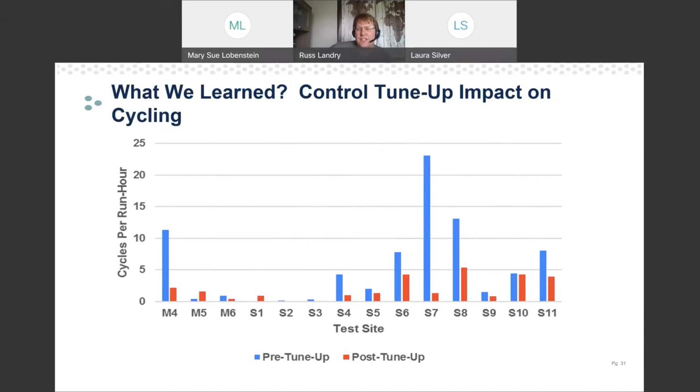Unlike the temperature setting changes, all of the staging control changes made during the control tune-ups persisted over the entire post-tune-up monitoring period of 13 months.